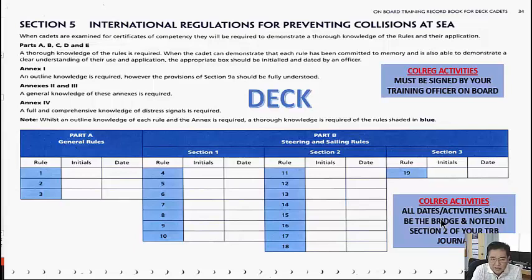So the date will be the same as in your journal, meaning what happened here, what transpired there, whatever activities you are on the bridge with this topic must also be recorded in section 2 of your journal. Because here, only the initial of the training officer and the date can be found. But the activity must be in your training record book journal section 2. The date must coincide and it must be signed by the training officer on board.